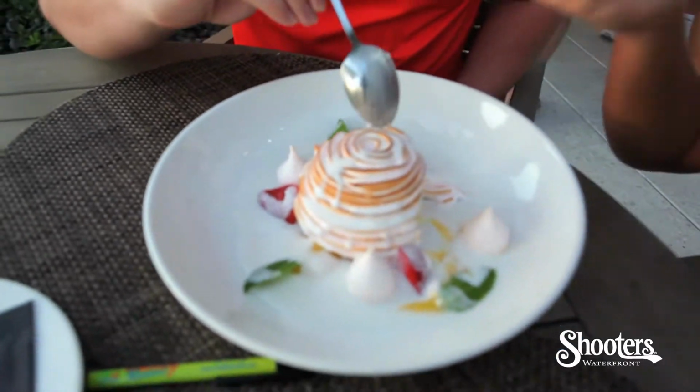Seriously, with some of the most decadent delicacies you can savor. One of their most popular desserts is a key lime baked Alaska. Some guests came in from out of town to try it. Let's see what they thought.